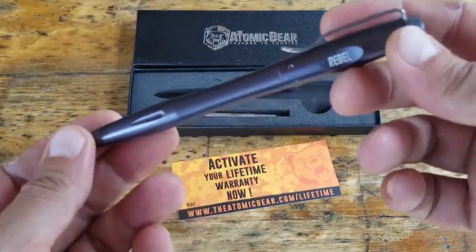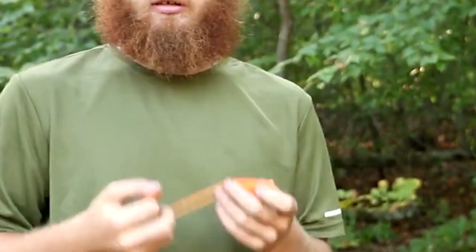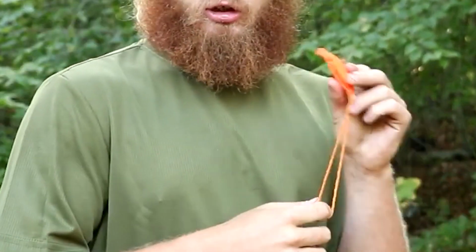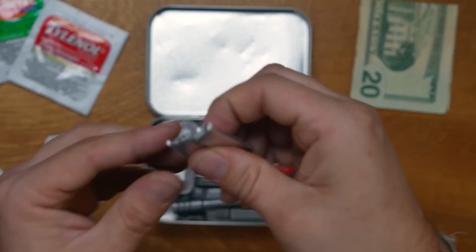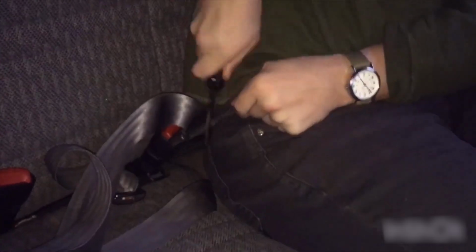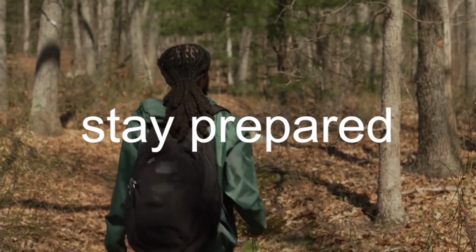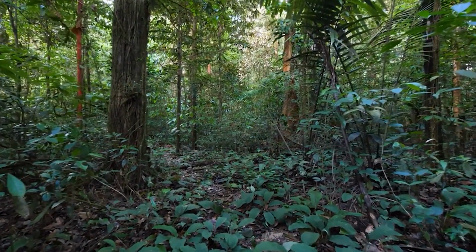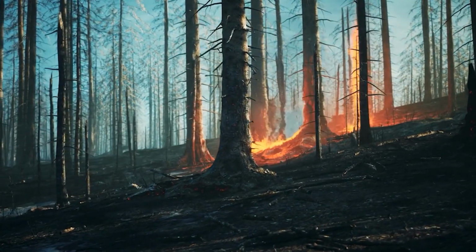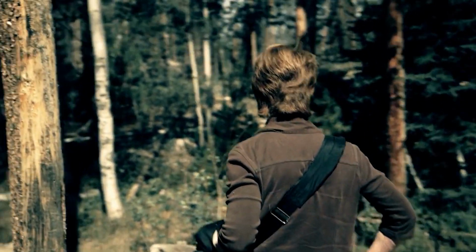But tools are only as good as the person wielding them. Take the time to familiarize yourself with each item. Practice using them in various scenarios. The more comfortable you are with your everyday carry kit, the more effectively you'll be able to use it when it really counts. Stay vigilant, stay prepared, and most importantly, stay safe out there in the urban jungle, because when disaster strikes, it won't be the strongest who survive, it'll be the most prepared.